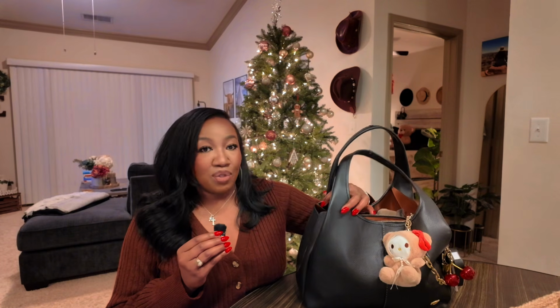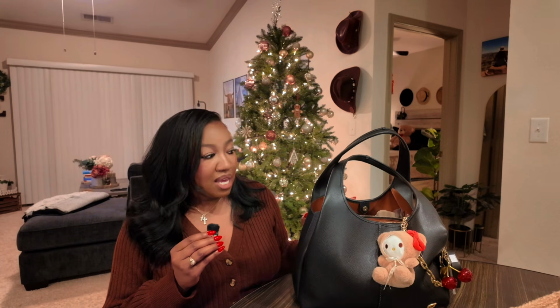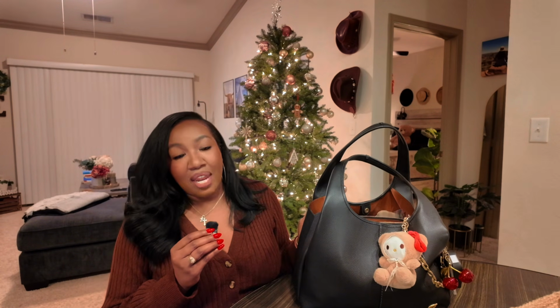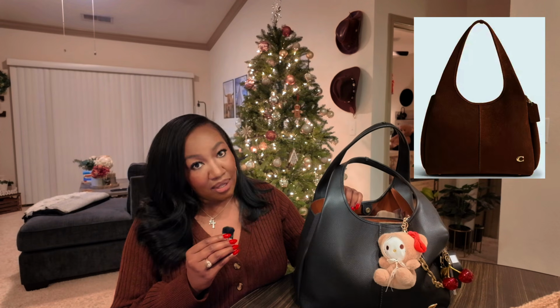First and foremost, it is resilient. And by that, I mean this pebbled leather is durable. I don't care if the bag gets wet. If I spill something on it, it wipes from the outside and the inside pretty clean. I think though that is also due to the fact that I purchased it in the black. I know that there is one that is gorgeous that is in this brown suede.